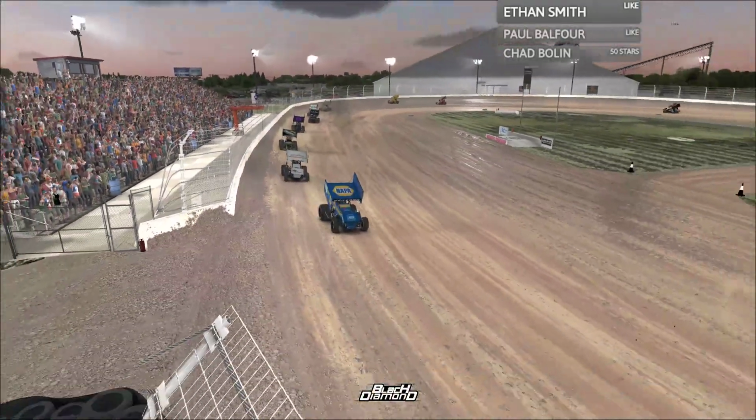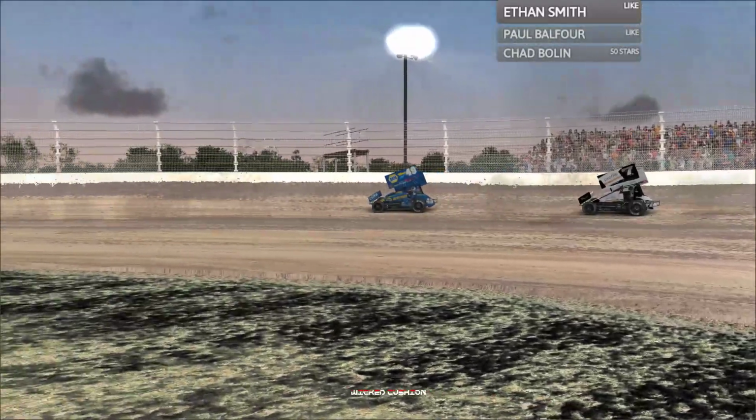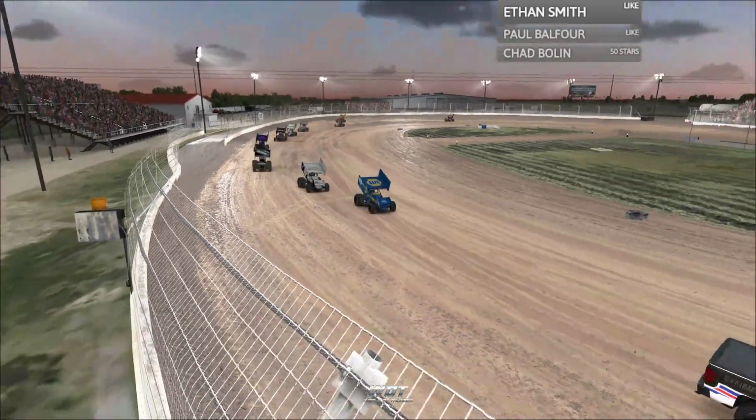Oh, look, there's some sort of issue with ATVO. I'm not sure what the issue is, but it's not bringing up our overlay. Which kind of sucks and it's kind of annoying because it's working on my end.